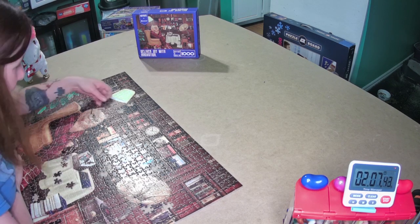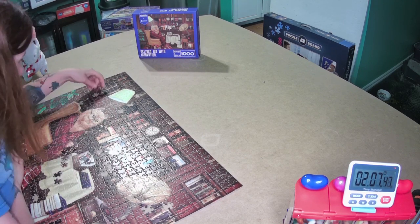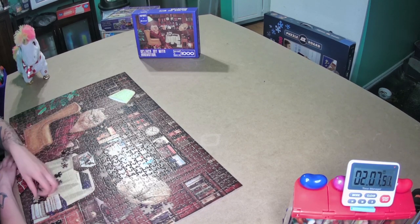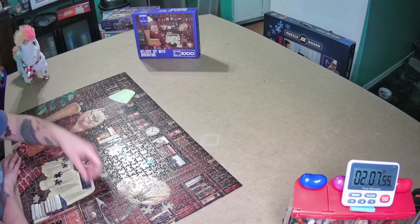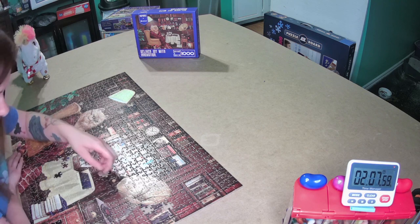Other than that, it's definitely a very reflective material, so be mindful of that if you're making a purchase of it. And depending on the light setup you've got, you might catch a nasty glare, but otherwise, pieces fit together well, snug fit, picture quality is very good.